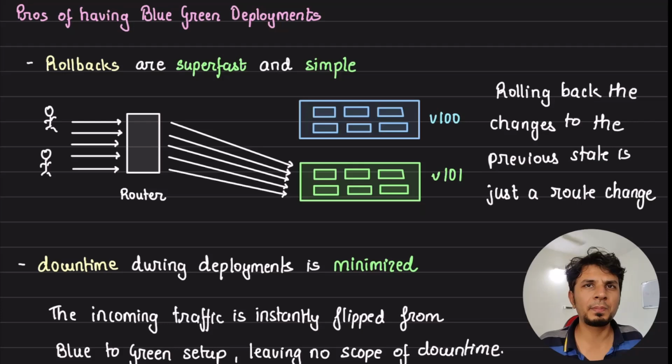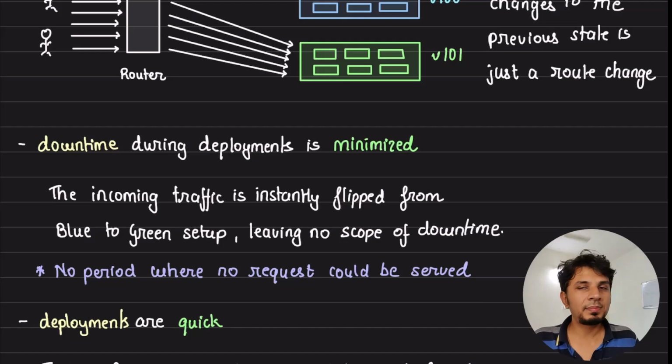Version 101 to 100, it's just a flip, just a small configuration change, and within a second, your entire traffic would be serving from the old fleet, right? So rollbacks are pretty simple. Second, downtime during deployments is minimized.